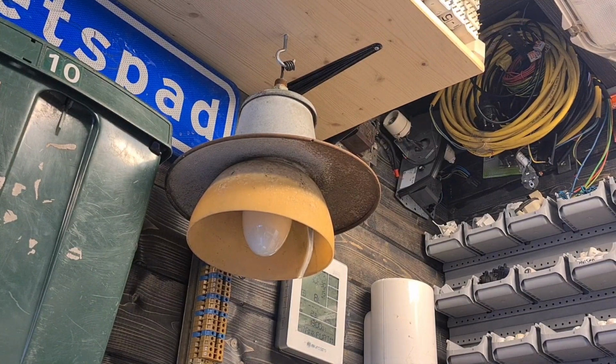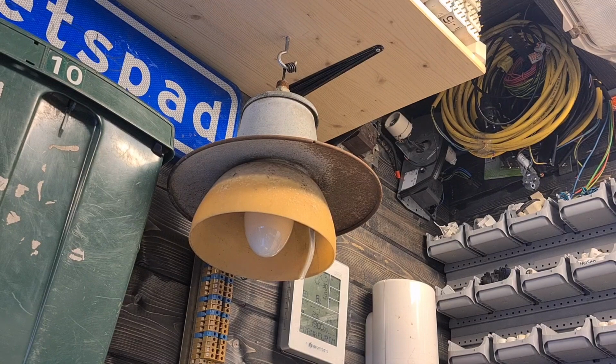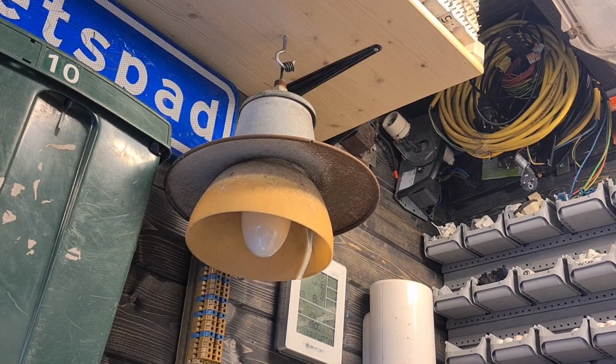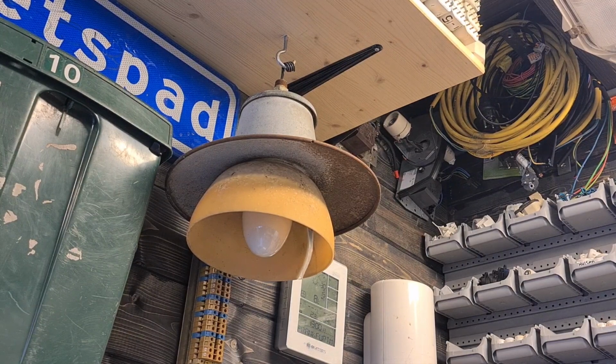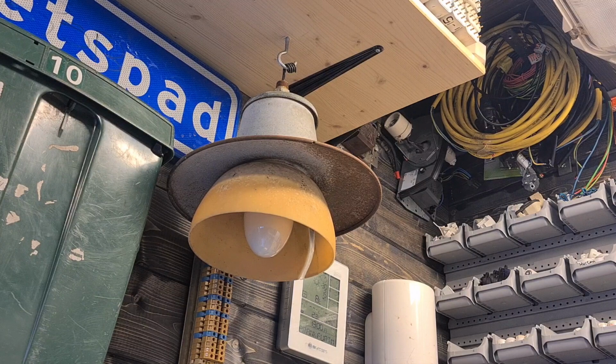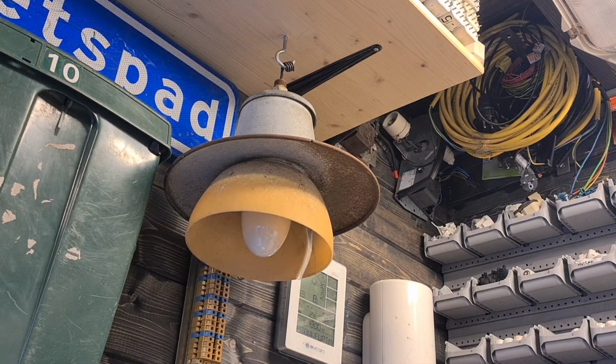At number 6 we have the Philips TB200, which also is a classic Dutch fixture. I like the fact that it is mercury vapor and that it has that yellow thing around, which makes it look pretty original, and also it looks pretty cool at night. I have 2 of them.